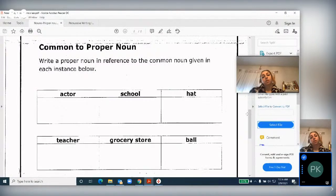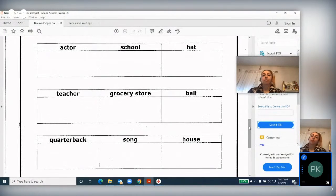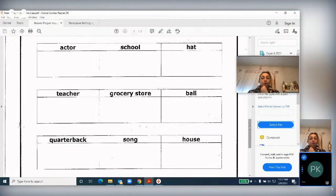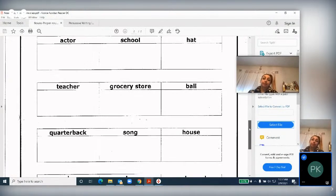Proper noun for a ball, football, basketball, baseball, whatever that may be. Quarterback, you could say Tom Brady, Patrick Mahomes. Song, it could be any specific song. For a house, you could say the White House. You could say your address. The White House is specific because everyone knows the president lives there. If you just said a blue house, I guess that would be sufficient, but sometimes you may want to put a specific address for the house.